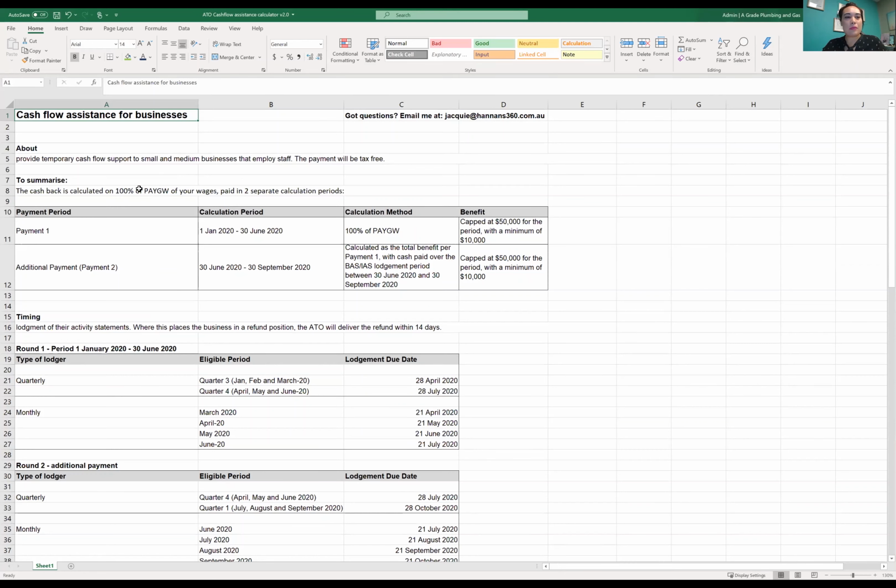So again, this cash flow assistance is a temporary cash flow support to small to medium businesses who employ staff members. Now, the critical thing there is it's tax-free. I've already been asked the question, but now we need to pay tax on this? No, you don't. It will be tax-free. And for our clients, we're already creating a separate account code to ensure that you're declaring that separately, so that when we do your end of year tax return, we're not going to be including that and paying tax on it. So if you manage your own accounts, just make sure that you're recording that separately as well in your accounting system under a separate code, so that you can ensure that it's not going to be taxed.